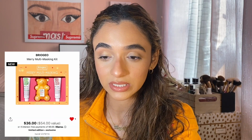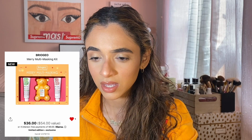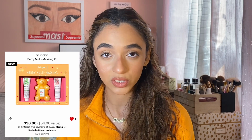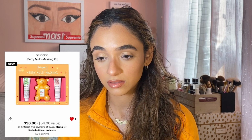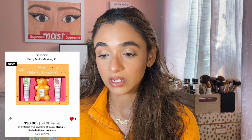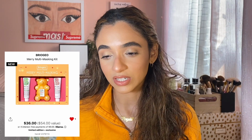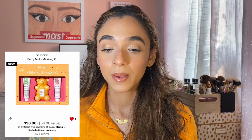Oh, another Briogeo gift set, Merry MultiMasking Kit, $36. It comes with the Don't Despair Repair Honey Moisture Deep Conditioning Mask, 8 ounces, which is the full size. A 2 ounce Don't Despair Repair Deep Conditioning Mask, which I guess is a trial or sample size. And the Be Gentle Be Kind Avocado Kiwi Mega Moisture Superfood Mask, which I guess is also travel size. I've never tried the kiwi anything, but I love the little bear.